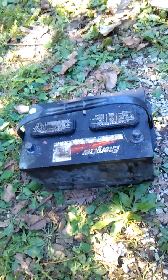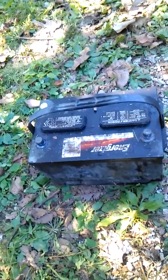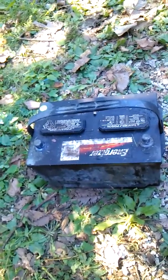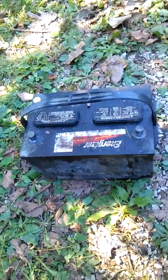I disconnected the battery for 10 minutes to reset the check engine light because I didn't have my code reader with me, which would do it through an app on my phone, so I had to do it the old school way. But when I hooked it back up, it turned the engine over slowly. I guess it just didn't have a good connection, and the battery was low.